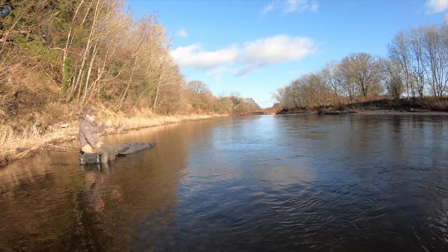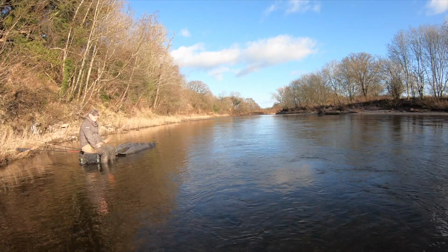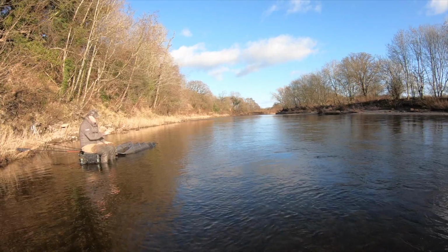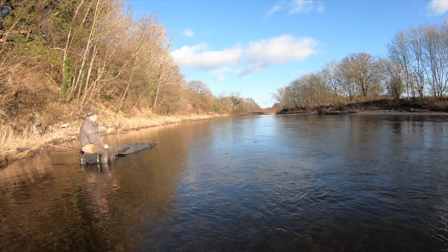On the middle river, half a foot, 2 foot, I probably wouldn't even blink. But up here it does. When it loses that amount of water, you can see the bottom in places you couldn't see it before, and it just didn't feel right down there today. So what I thought I'd do is I've come above it.